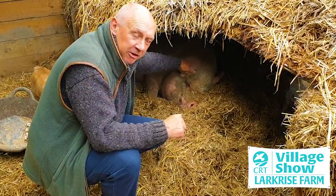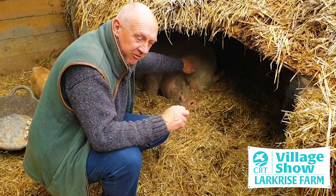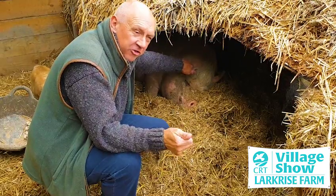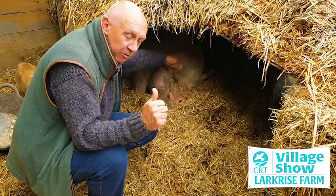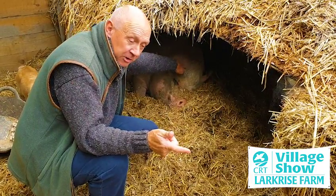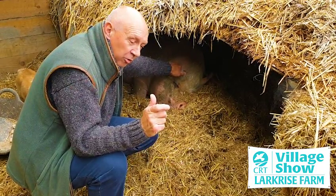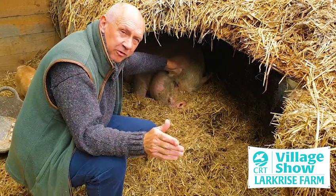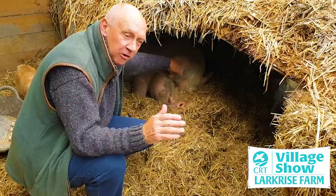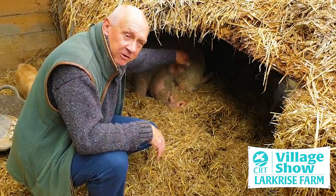We'll shortly be going on a trailer ride, so get ready to hop on. On the trailer ride, we'll be looking at lots of exciting things. There'll be the hedge laying that took place a few years ago. We'll be looking at my crops, and we'll be looking at the absolutely beautiful water meadows that are full of wildflowers at the moment.